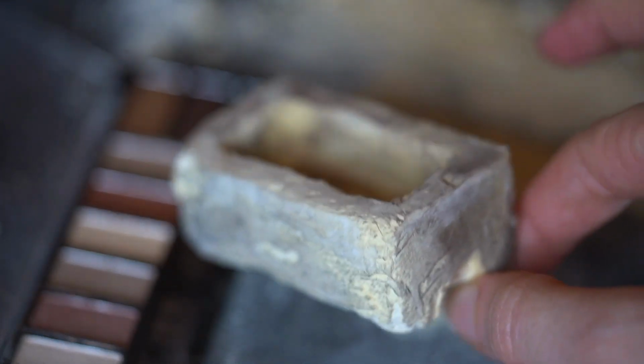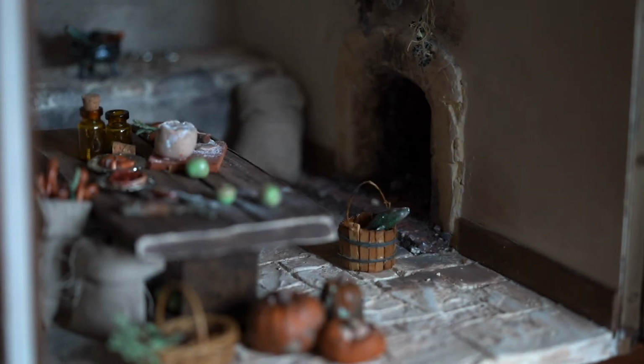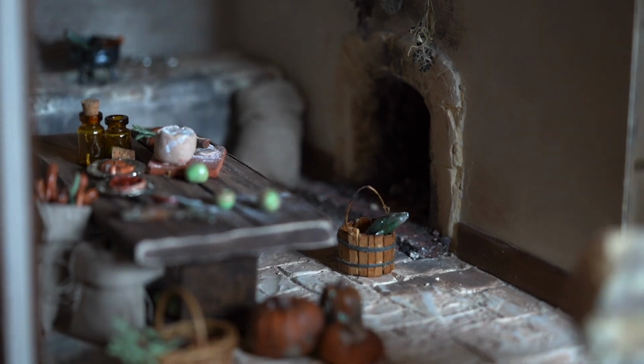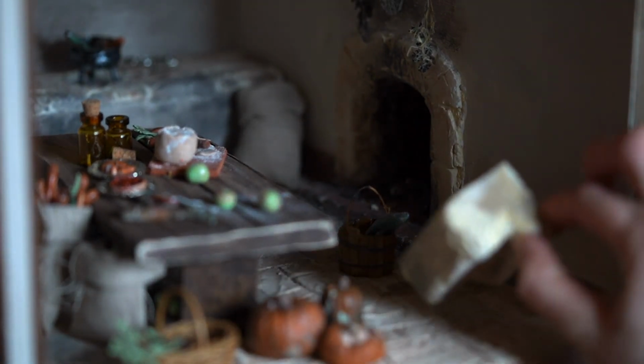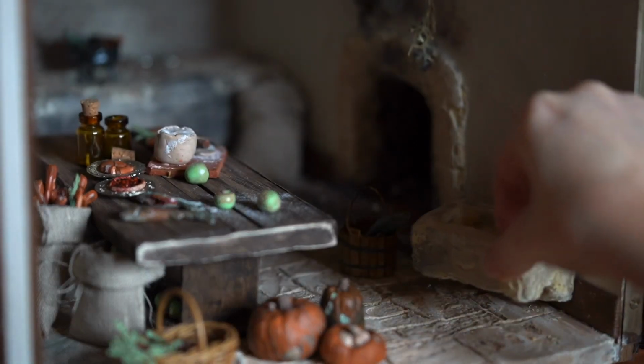What do you think? I don't think it looks like a sofa anymore, does it? So, I went to put it back into my doll's house, and I'm not sure yet how I'm going to actually fit it in place. Obviously I could just put some glue at the back of it, that would be the easiest option.